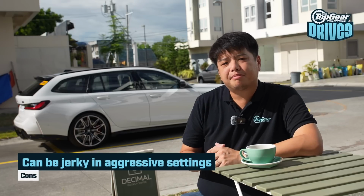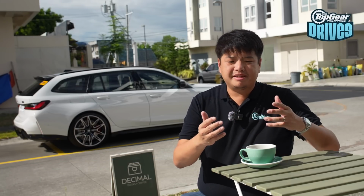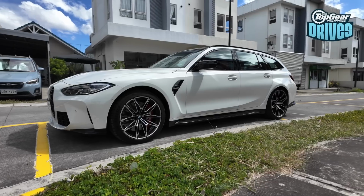The second con is that it might drive a little jerky at times. But really, again, like I said, this is connected with the first con, is that you just have to set it properly. If you don't set it properly, it does feel very jerky on the brakes and on the gas because it's very aggressive.